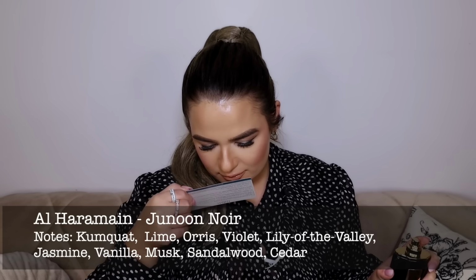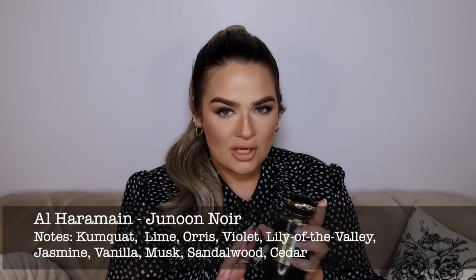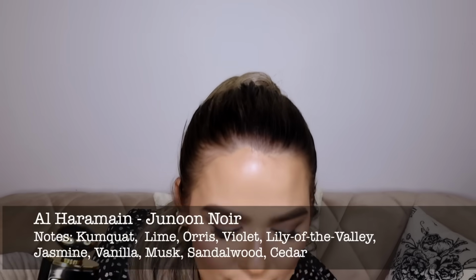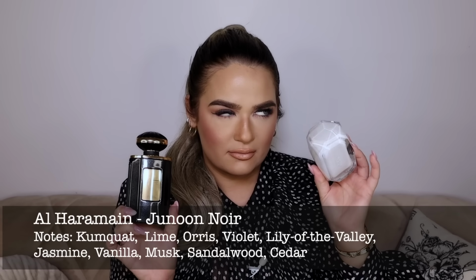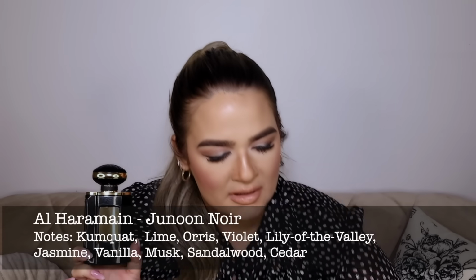I personally adore this fragrance, guys. This is so beautiful. To me, this is a mix between Mont Blanc Signature and Gentle Fluidity Gold. This is basically a cross between these two fragrances. This is a softer fragrance, I must say. Comparing to other Haramain perfumes that I own and I tried, this is the softest. However, it's still very, very long lasting.